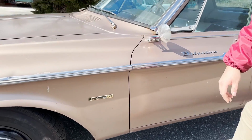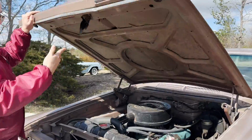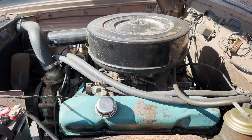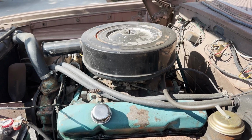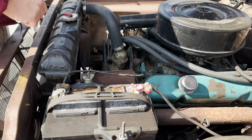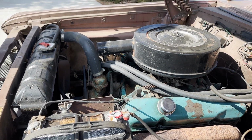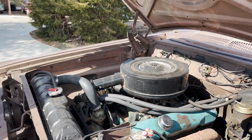Now for 1962, that means you got a 361 big block. As you can see, this car is a big block coupled to a 3-speed manual transmission. It does have power brakes, and interestingly enough, it does have a battery heat shield here. It doesn't appear to be a police package car, but it has some things that would be similar to that, like this battery heat shield there. Not sure what the story is on that.